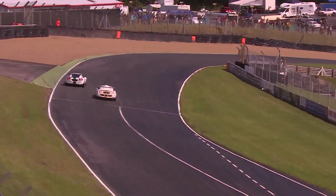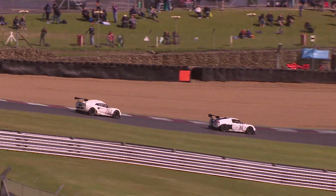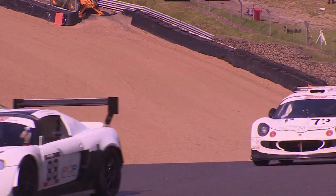Adrian Hall still in pursuit of Fabio Randaccio. You can see now, as we thought earlier on, there is the beginnings of a dry line on the Brands Hatch Indy Circuit section of track, but there isn't really out on the Grand Prix loop just yet.